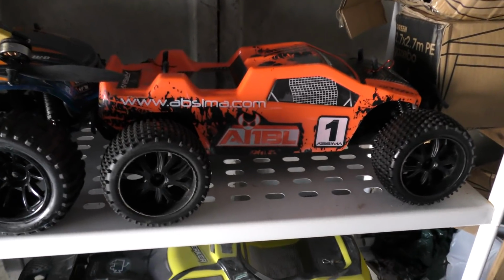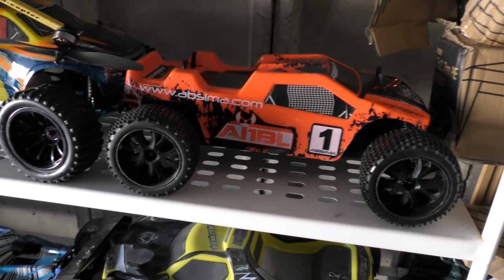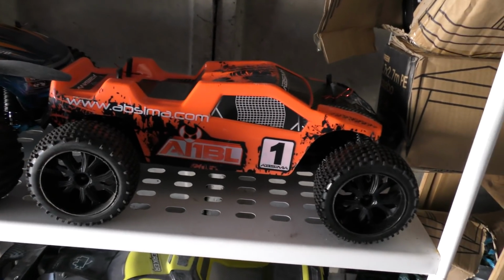This one, the 81BL, nice little buggy, very fast, brushless motor. Again, I don't think anything needs doing to it. We'll have a look in a moment.